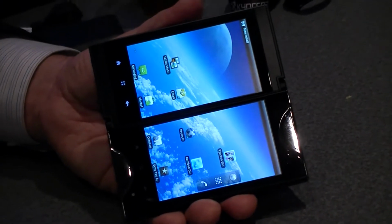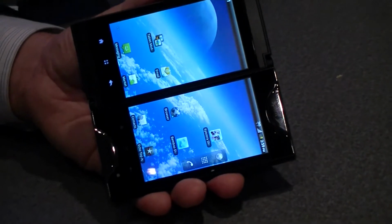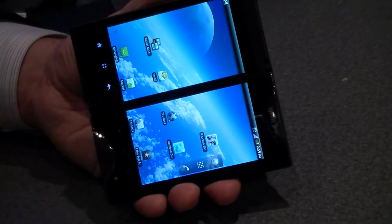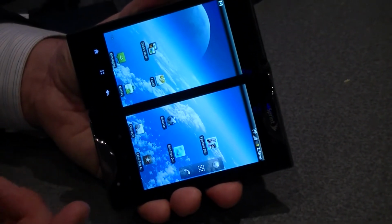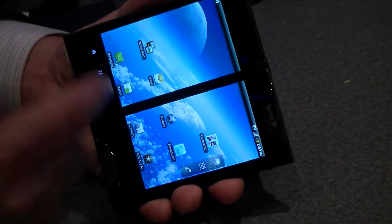So as one oversized display, I think it's a 4.7 inch display. 4.7 inch diagonally, although I will say that doesn't really do justice because it's much wider in format also. You've gone from a single display, typical in WVGA, being 800 by 480, to now 800 by 960.